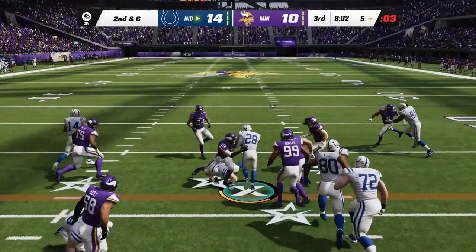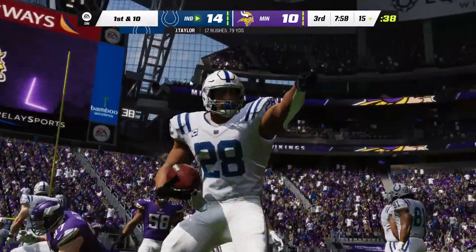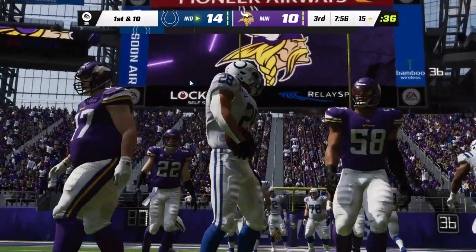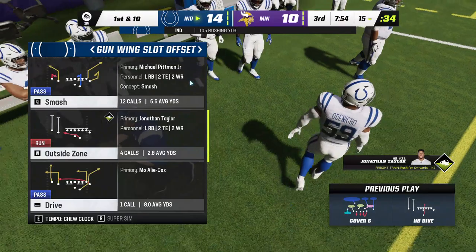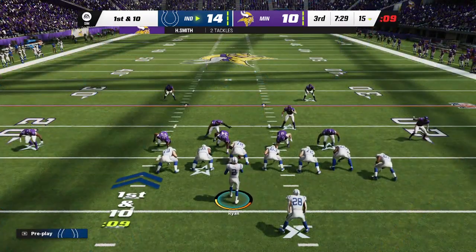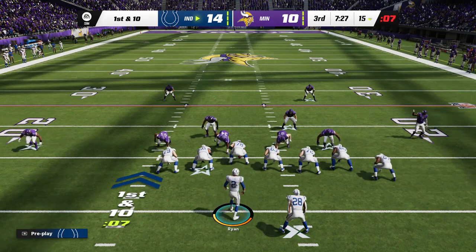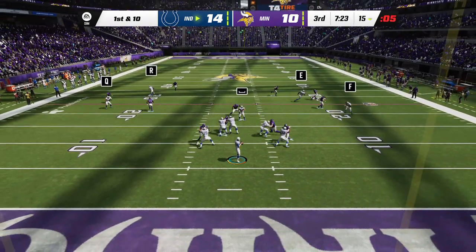Second down, another run with Taylor. And able to get it across the 10 to the 15. 79 yards for him on the ground now, as he has been terrific here this afternoon. Well, you certainly have to give a little credit here, because they're playing this game now at their pace. This is ball control football, sustained runs, taking their time, and making it work.